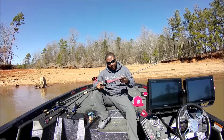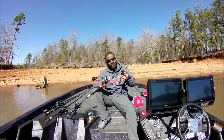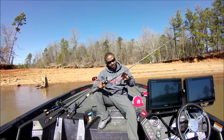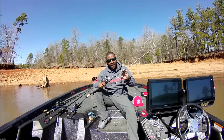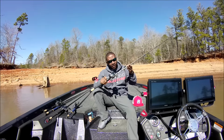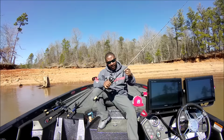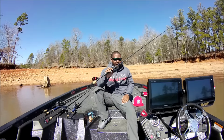But setup here is going to be the same. MAD series, 7'11" heavy action flipping stick. Absolutely love this rod. Caught giants on this thing. In my opinion, one of the best mat rods out there on the market. Again, same deal, 7.6 to 1 gear ratio reel, and caught a lot of fish on this down in Okeechobee the first go round.